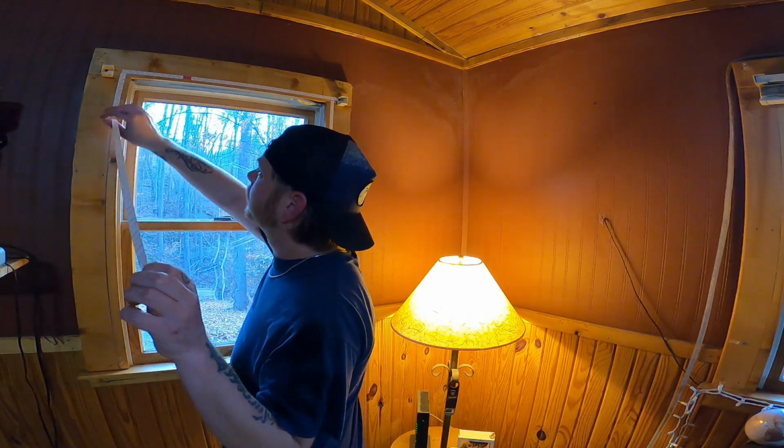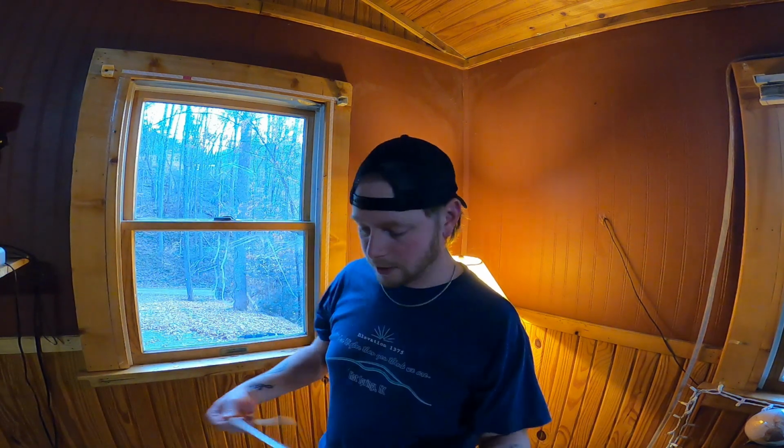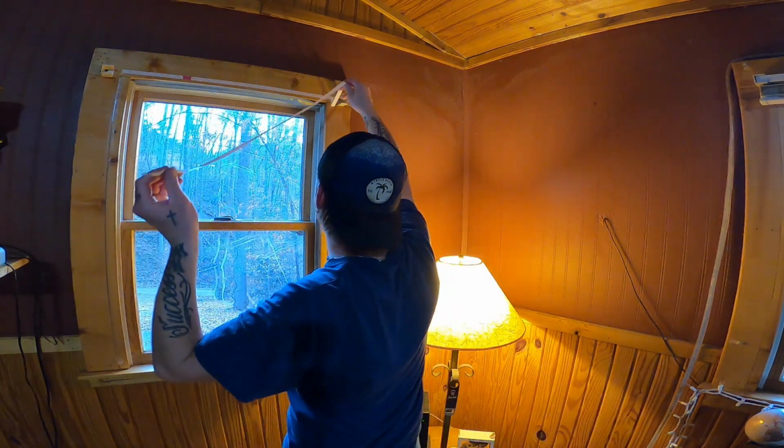I'm not going to put any tape at the bottom yet because I want to make sure I have the correct measurements, because I already cut the plastic. So slowly peel it off. That actually took forever. Then it's going to be sticky, so it'll be ready for the plastic. Peel it off slowly, don't go too fast with it.